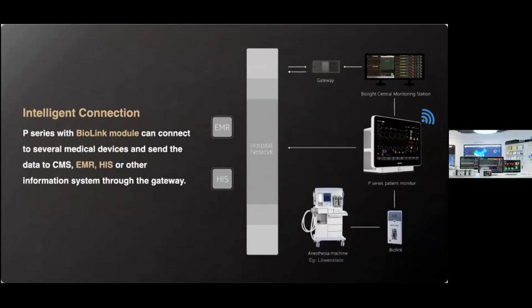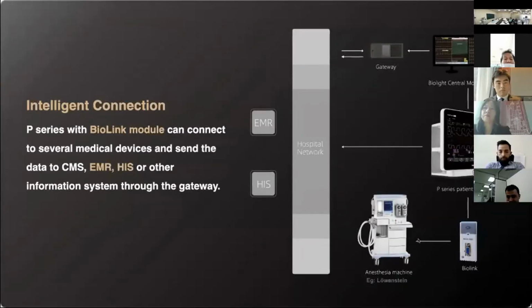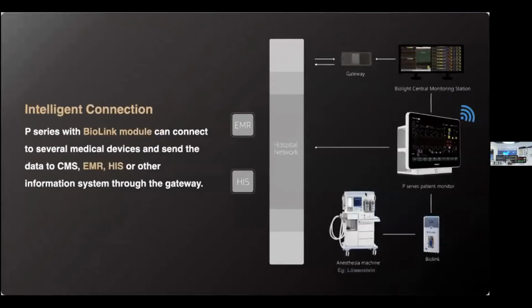And also our P-series monitor is not only able to connect to CMS, then connect to hospital EMR or HIS through the gateways. We are also providing this Biolight module that allows us to connect our P-series monitor to some of the ventilators or anesthetic machines. For example, Lowenstein, which is the brand that allows us to integrate with their ventilators to achieve data transmission.